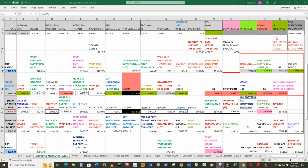And this is the third day above the New York traditional McClellan breadth oscillator's 0 line. So to get back to 0 and under, it would take 2,506 decliners over advancers to get under 0 and back to 0.